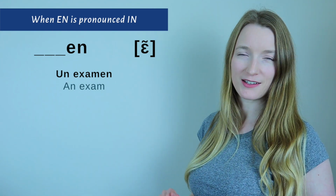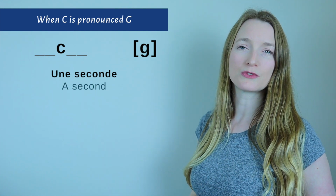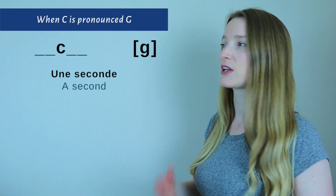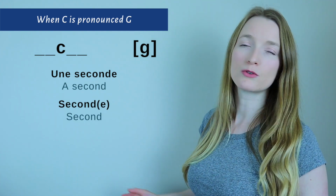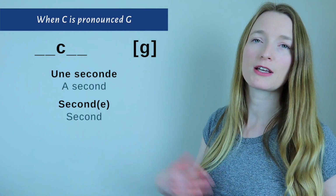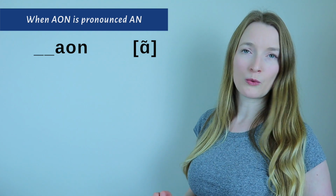Okay? The next one is when C is pronounced G. We have une seconde. I don't say it with a K-like sound, I say it with a G. Seconde. So that's for the time, a second. And then we have second, seconde, for masculine and feminine. So this is more for the rank: the second one, the second book, etc. When AON is at the end of the word, we are going to pronounce it as on. We don't say AON, we say on.